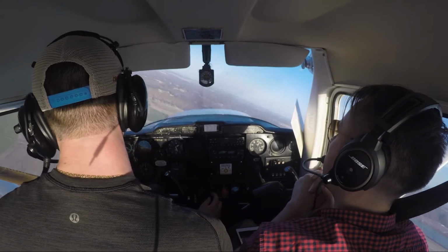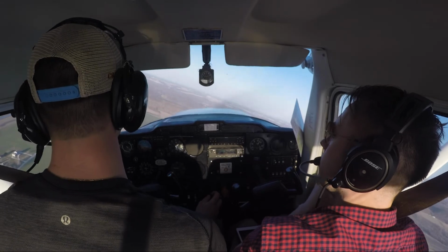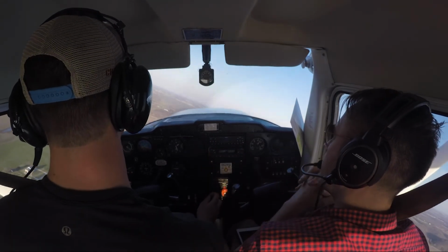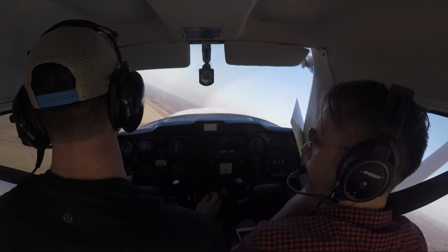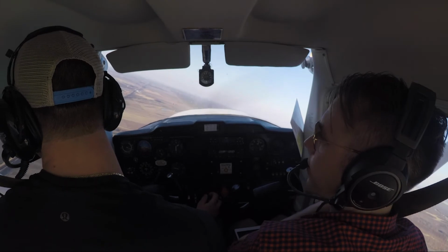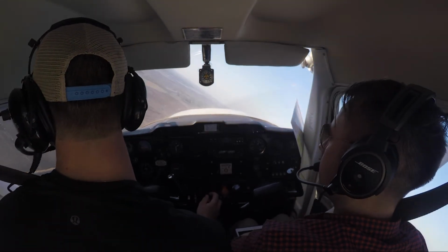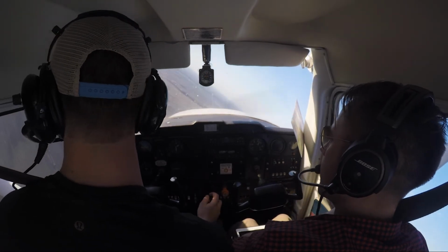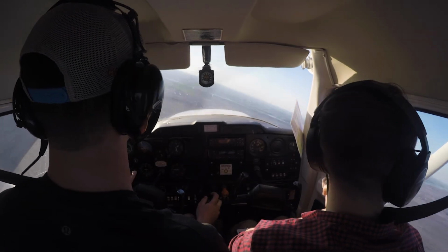So shallowest bank, because we don't want to get too close to that railroad track. We want to have a little bit of distance, or else you're going to really... yeah, that was a little too much, so keep that turn going. Okay. Save it. So really keep that bank going. Even more. All right, watch our altitude. There you go, roll wings level.